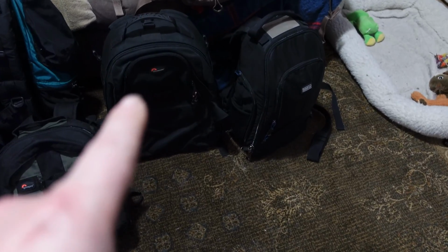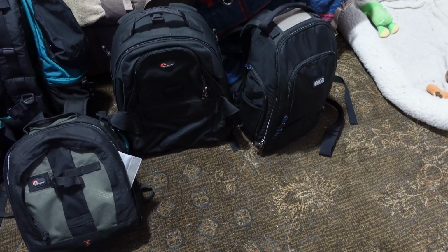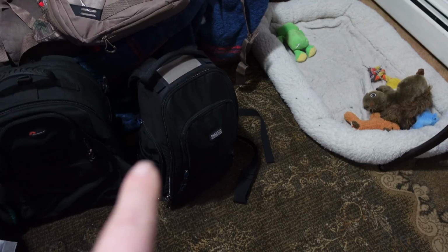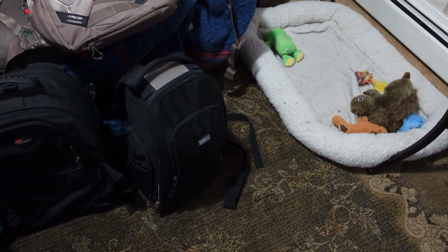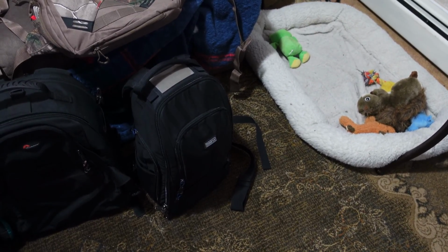This backpack is kind of an overnight backpack. It's a camera bag, but it also has a slot for an iPad or a laptop. This backpack, when I'm visiting city areas, I can hide it under a table, keep it close to me when I'm eating and whatever, and don't have to worry about theft so much.